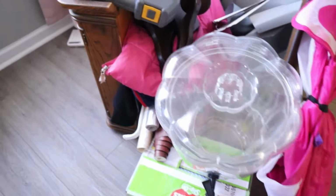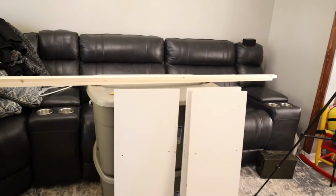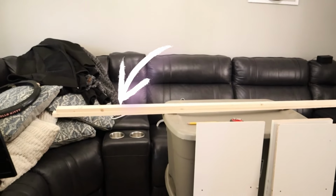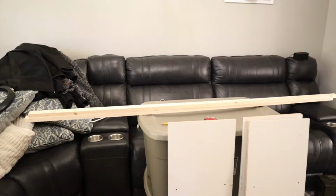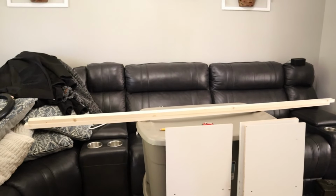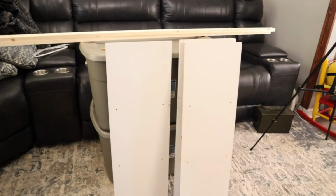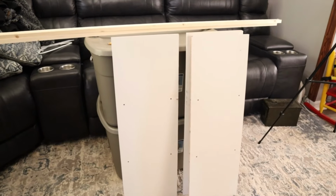I am so stinking excited about it because that means I did not have to go and buy any wood. Well, I did. Let me take that back. I did have to go and buy something, which was the wood right there. They're just 1x2s and I got two of them to be safe. And they were like $3 a piece. So I ended up spending like $7 at Lowe's. But these right here, I didn't have to go out and buy wood for the shelves. And I'm so excited about it.